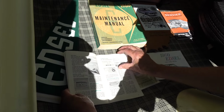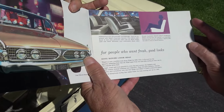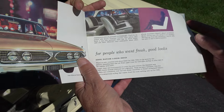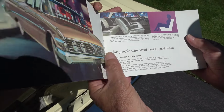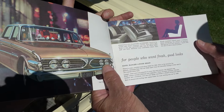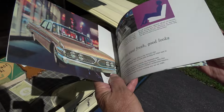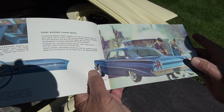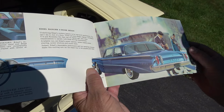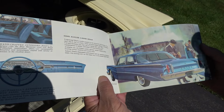Exactly, but they put all the details. Let's take a look at the other one too, shall we? Yeah. I like that. This is actually what I have in the wall of my barn. This very picture blown up to poster size. As soon as we're done going through this brochure, I'll cut to that, showing you what you're talking about. A friend of mine has one of these in a 2-door hardtop, which were also very scarce, the same color. Nice.